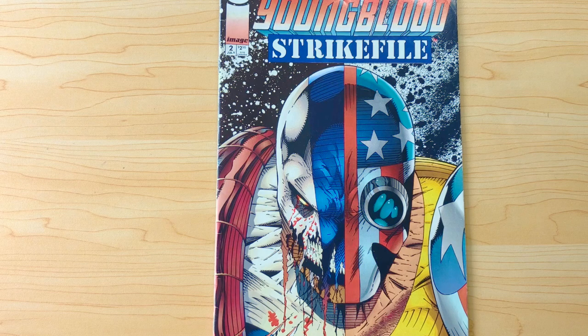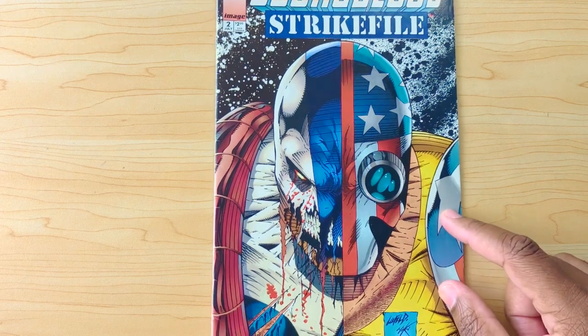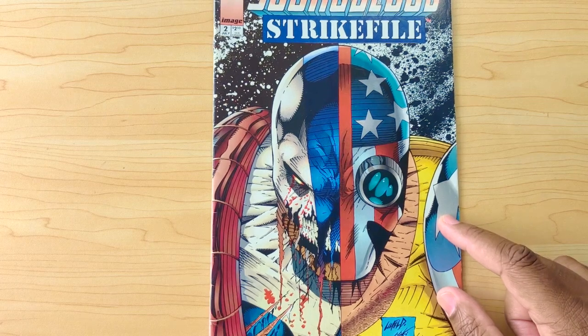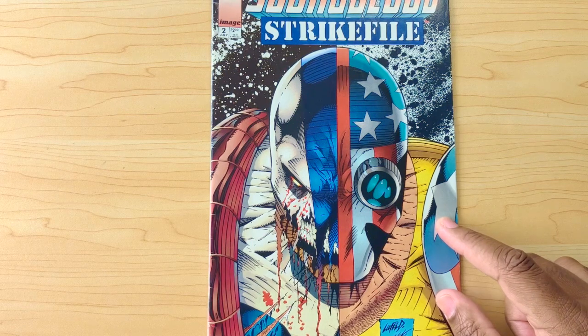We can actually see his teeth, see him gritting. His eyes are kind of flashing red. And you can see some battle damage on his chest where his suit is ripped. And this looks like it's going to be a battle for the ages. And once again, extremely popular cover from this time period. I remember it very well.